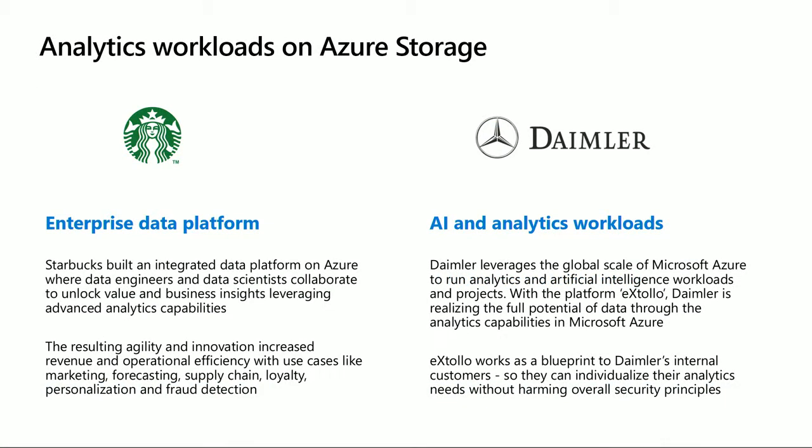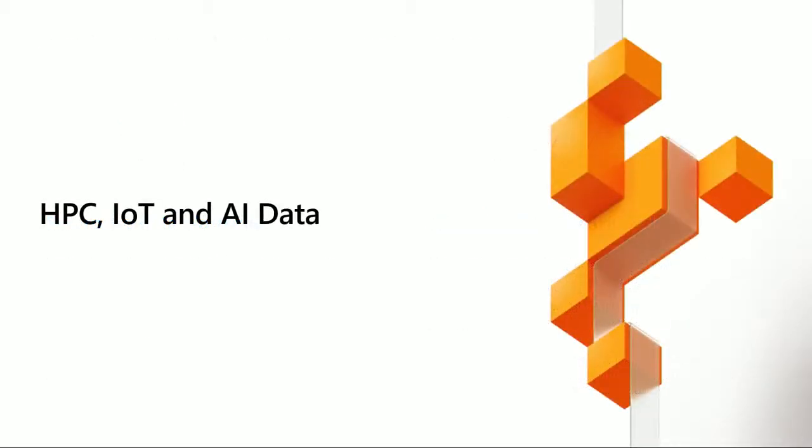Few customers to highlight here, Starbucks and Daimler. Starbucks is an example of a customer who selected Azure Data Lake Storage as their unified data lake platform. And then Daimler is leveraging the work that we do with ADLS and Azure Storage as well. All right, so moving along through the workloads, HPC, IoT, and AI data. That's the next one to look at.